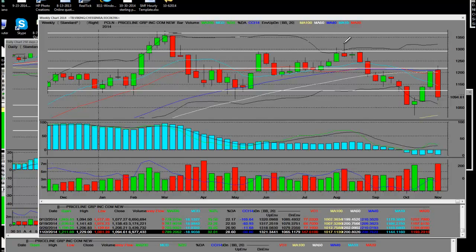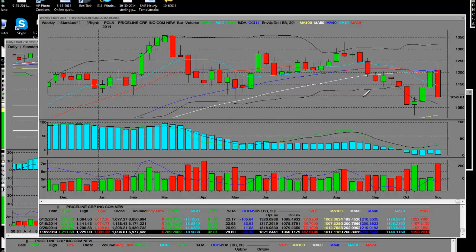I just want to make sure that from that wick to that wick is lower, and from the same point, I will go from here to there. That diagonal line is critical. What we're really seeing in Priceline, one of the most volatile stocks out here, is that volatility is going to be used in options trading.